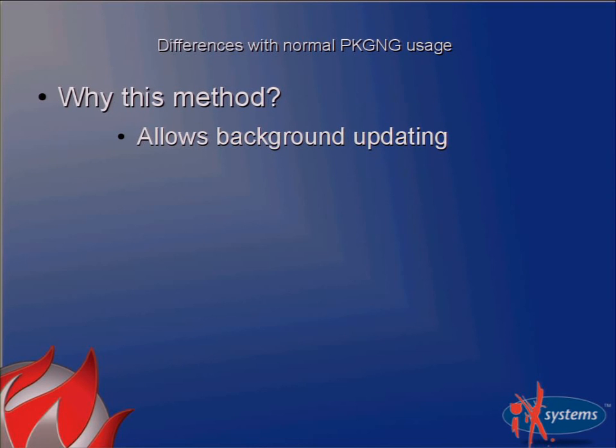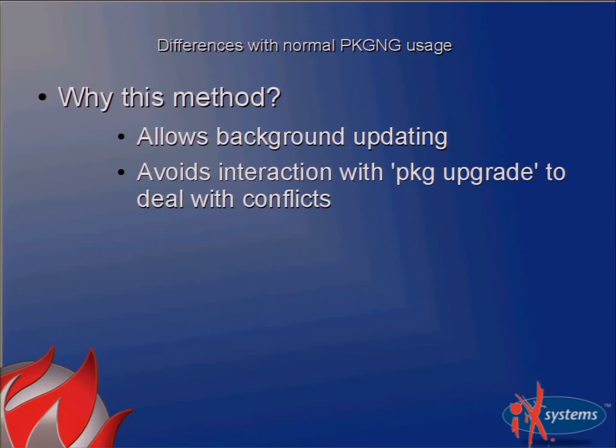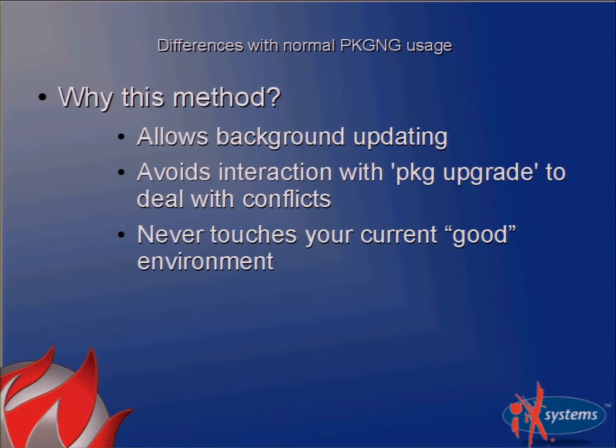In other words, when VirtualBox is running, doing a compile because I'm building something, the last thing I want to do is start twiddling around my packages and potentially remove something and mess up my day. So we wanted to be able to do that in the background. Of course, we wanted to avoid potential conflicts with running package upgrade. And we never wanted to touch your working good environment.